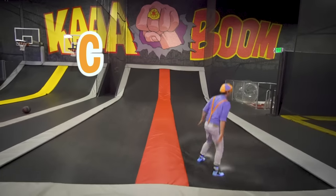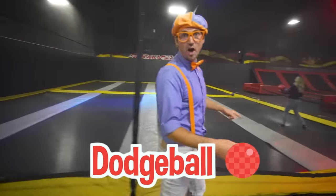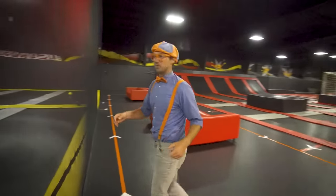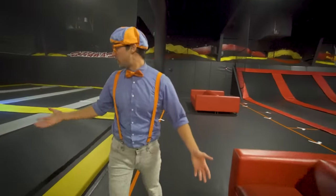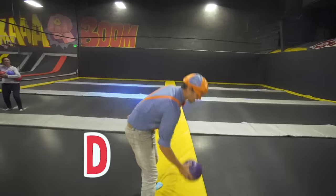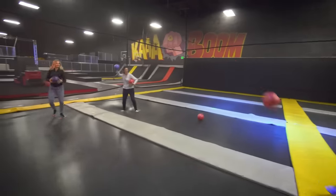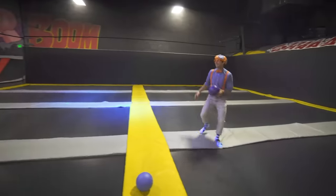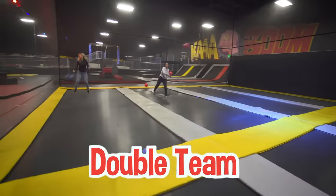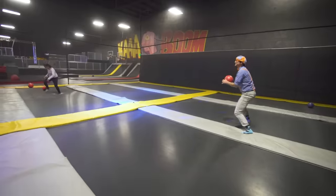Whoa, look at this area over here. This looks like a dodgeball area. Whoa. Looks like I have a couple opponents in the dodgeball area. Dodgeball starts with the letter D. Dodgeball is a really fun game. Whoa! How do you throw these balls at people? Oh! Okay, here we go! It's on! Looks like they are double teaming me! Whoa! Double team starts with the letter D!